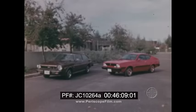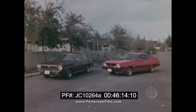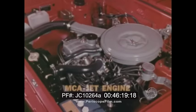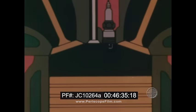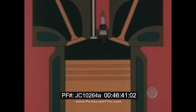Let's get right to it and check out a major competitor of the Arrow GT, the Toyota Corolla Liftback SR5. Two big things you have to sell against Toyota are the super lean burning MCA-Jet engines with ingenious fuel saving features and standard features that Toyota doesn't offer. On either the standard Arrow GT 1600cc overhead cam four-cylinder engine or on the optional peppier 2000cc engine, which Toyota does not match, an extra intake valve is activated.